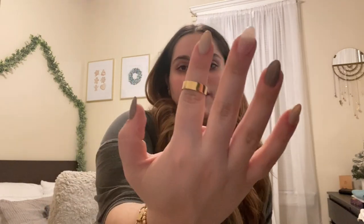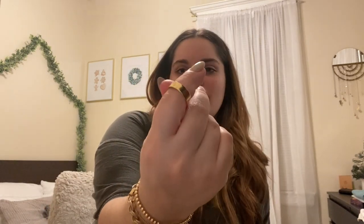The next few things that I got are jewelry. This is a Mejuri ring. And I believe it's a boyfriend ring because of how thick it is. That's what it's called. And I think what I'm gonna do is, I have another ring that I wear here, I'm gonna wear this on the other side so that it kind of matches.